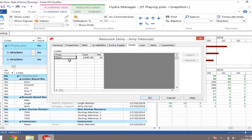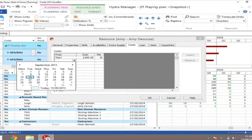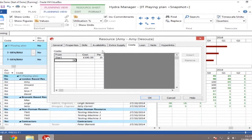But what if I could easily say, well, I wanted to start on a certain day, so between September and November, she costs £100 an hour. Or I could say between December and January, she's actually £200 an hour, because she's an external contractor, or something along those lines. So you really get to go into the detail of what each resource is doing.